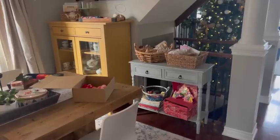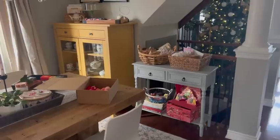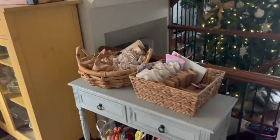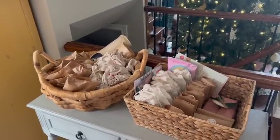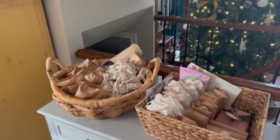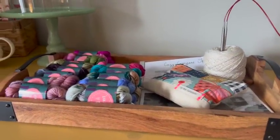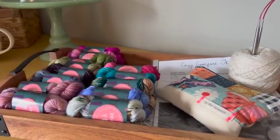We are past the halfway mark of opening up advent calendars, and while I was puttering around the house yesterday, I wanted to tidy mine up a little bit. So I condensed my 4 yarn advent calendars into 2 baskets, just putting 2 in each one. It's much neater over here. And I also started to arrange the opened advent calendars in little separate sections because I have some projects in mind. This one here is a Homespun House advent calendar, which is so beautiful.